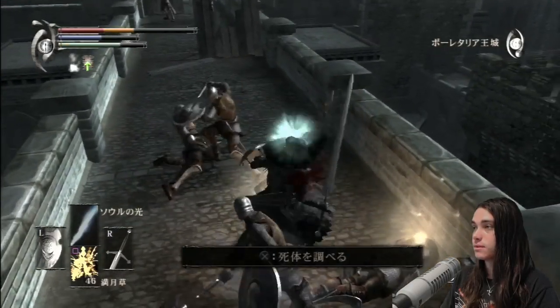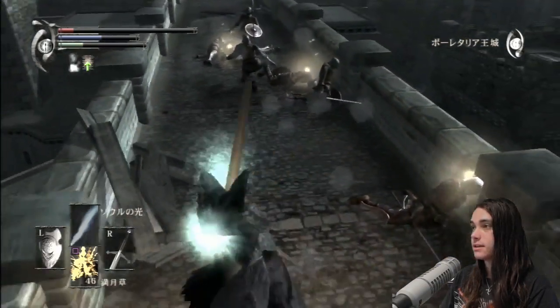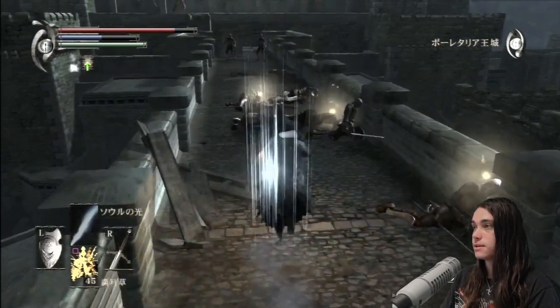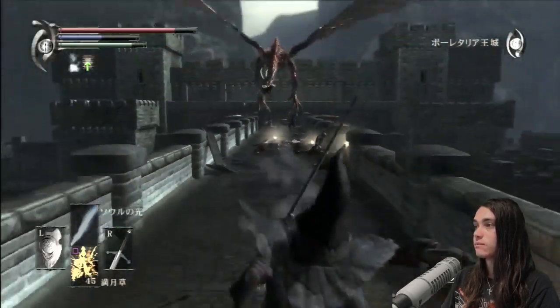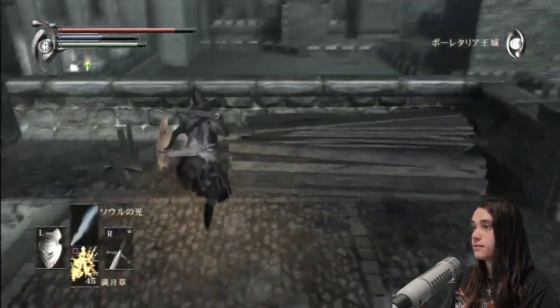Don't want to run out of stamina here. You can see that I'm... oh no. Heal, please. Oh, now you come back, you little bastard. Come on, do your thing. Doesn't matter.